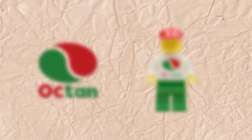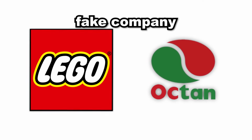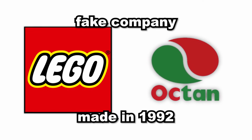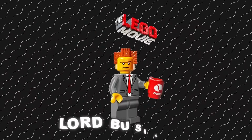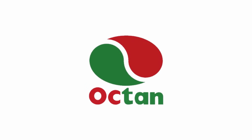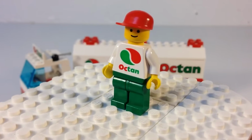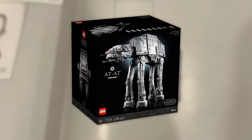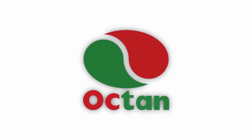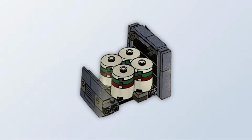Up next is a secret surrounding Octan, but it's gonna need some context. Octan is a fake company that was made by Lego in 1992. It started out as a gas station, but was brought full circle by Lord Business in the Lego movie. To the ones who know what it is, the colors are very recognizable, so you can imagine the surprise people had when they found Octan barrels in the instructions for the Lego UCS AT-AT. The colors Octan uses have always been green, red, and white, so there's no mistaking it. Those are definitely Octan barrels.